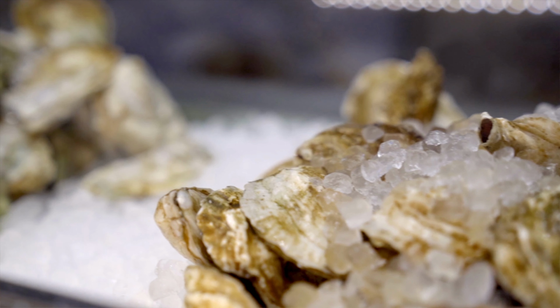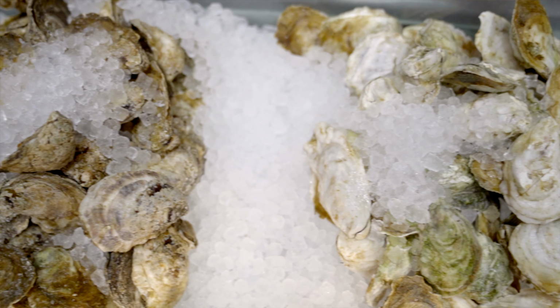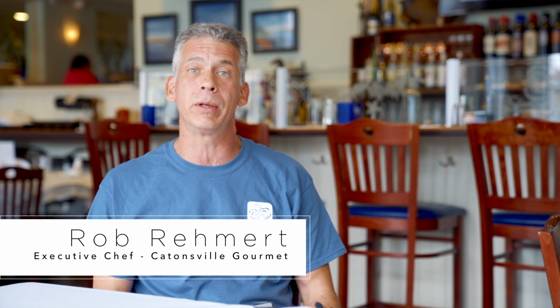The amount of oysters that we go through on a daily basis, the impact that we can have on the Chesapeake Bay is just huge with our volume. So for us, it's just something that we need to do to give back to the community. Without people like me and other people saving the shells to rebuild the beds, there may not be oysters for us to eat when we get older.